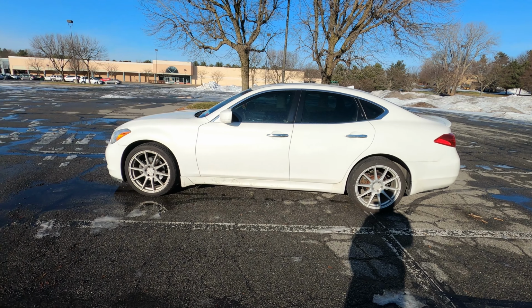When it's clean, when I park it at a shopping plaza like this, I'll walk away from it and I'll be like, dang, girl, look at that. It's a nice car. Very nice car. I love my car.